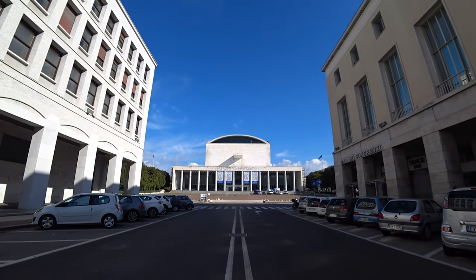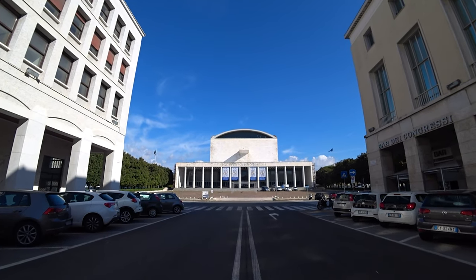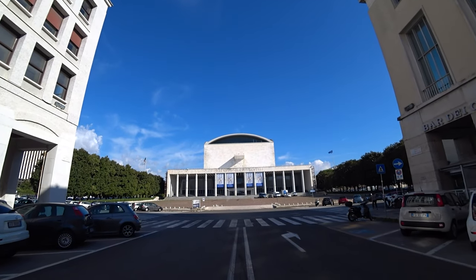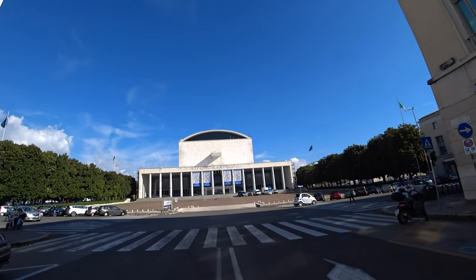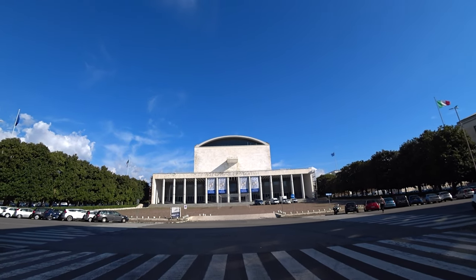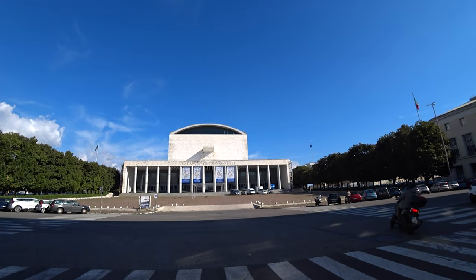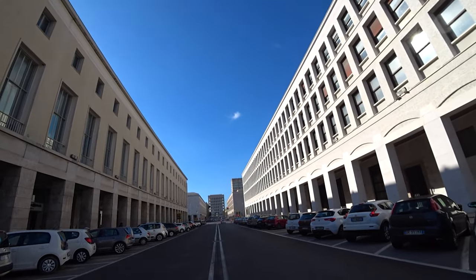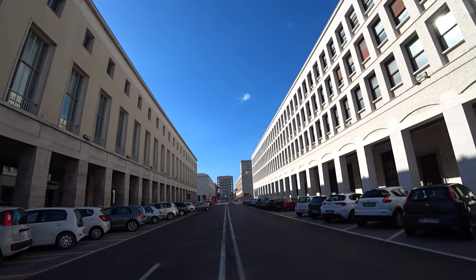Guys, can you see this beautiful, beautiful structure? Wow. Palazzo dei Congressi. I'm sure 100% we cannot go inside, so I won't even try. But let's just stand here for a second and appreciate the beauty of this architecture. And right to the opposite lies this amazing, amazing building, which we're now going to check out.